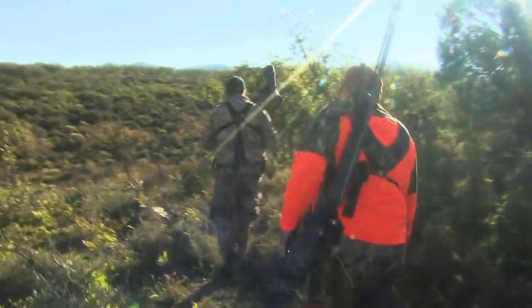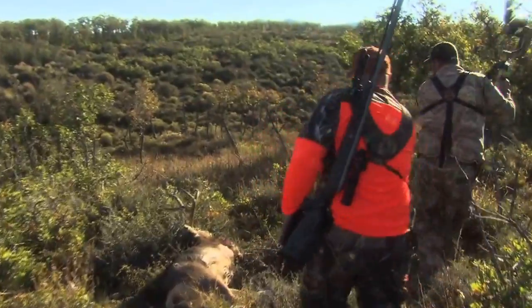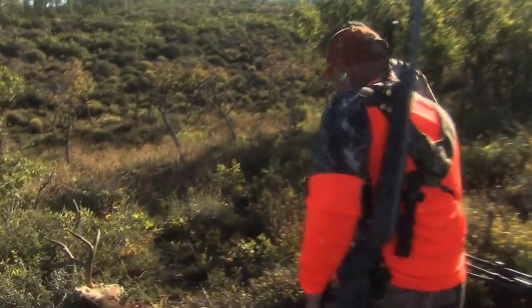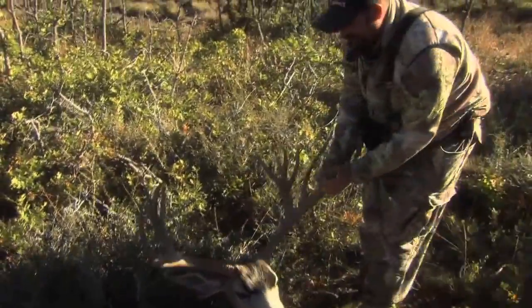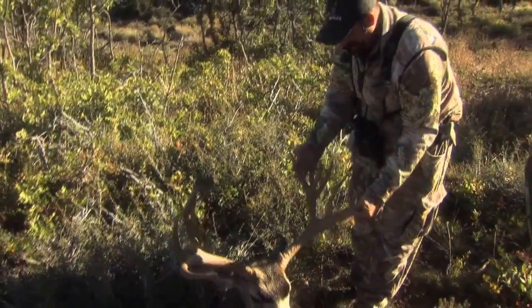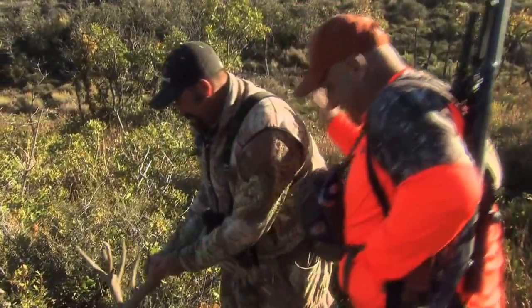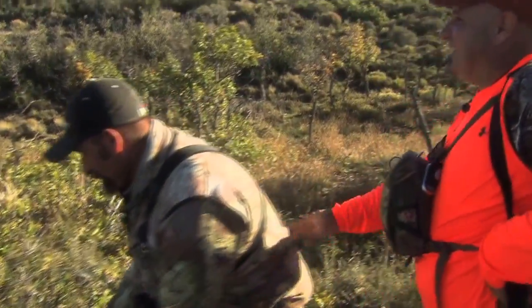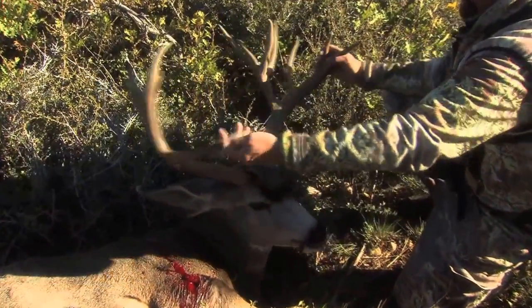Look at him, Chad. Broke off a little bit of his cheater. He pounded him that last shot. Yeah. There we go. Look at that whip. Looks like he broke that cheater. He did. Holy schmoly, buddy. There we go. Way wider. What a gorgeous deer. Look at that beautiful buck.